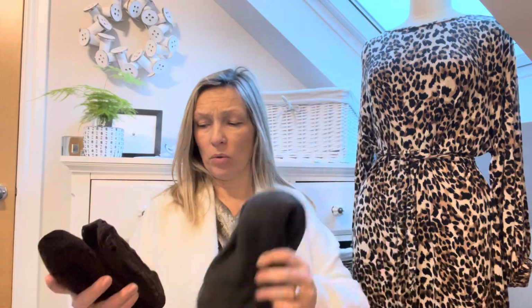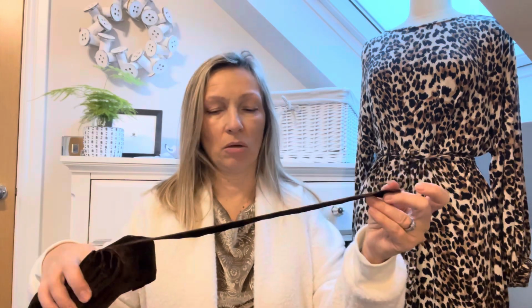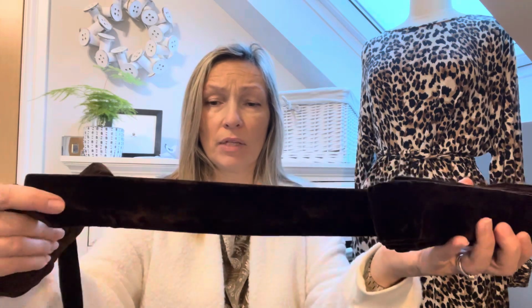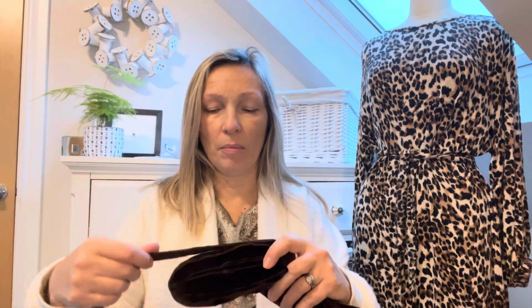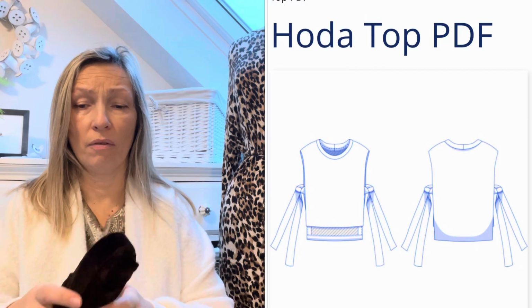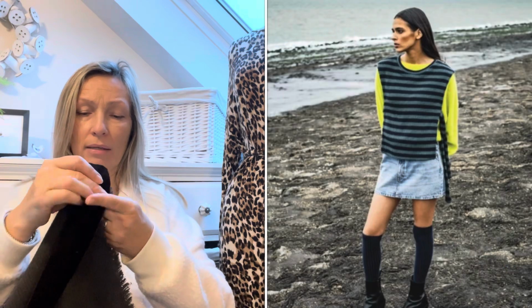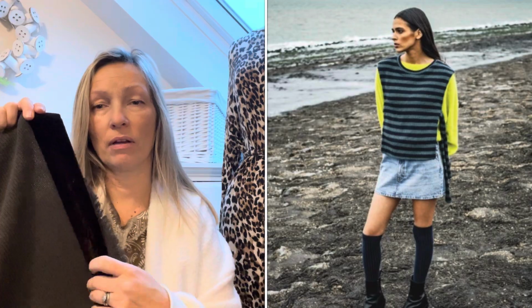However, I then thought about these. I think it must have been when I was making costumes, I got a bag of general ribbons from Minerva years ago, and this came through, it's absolutely beautiful. It's double-sided velvet ribbon. So I was thinking of making the Fibre Mood Hoda, or a version of it, and just edge it in this velvet down the side and use the velvet as ties.